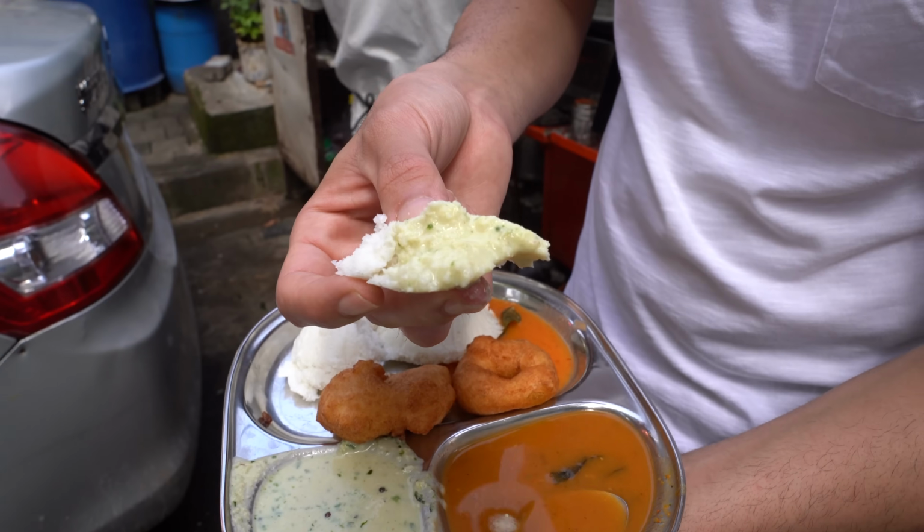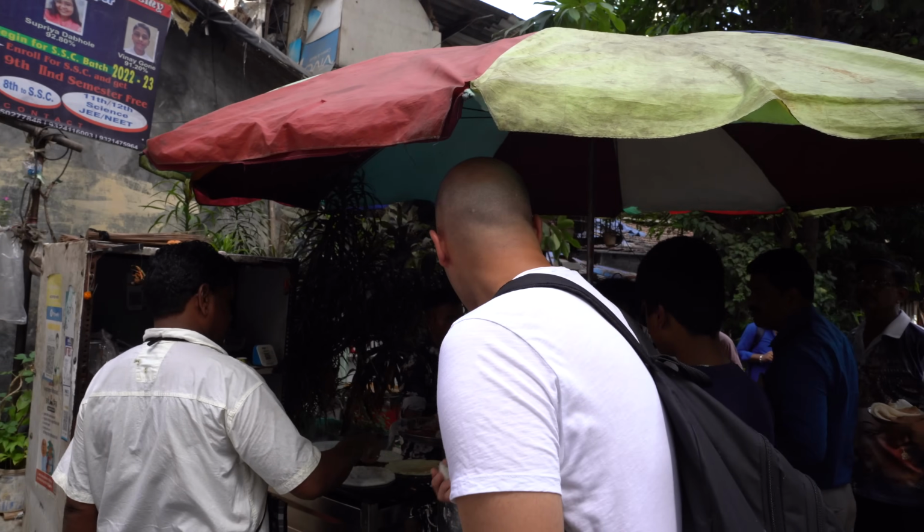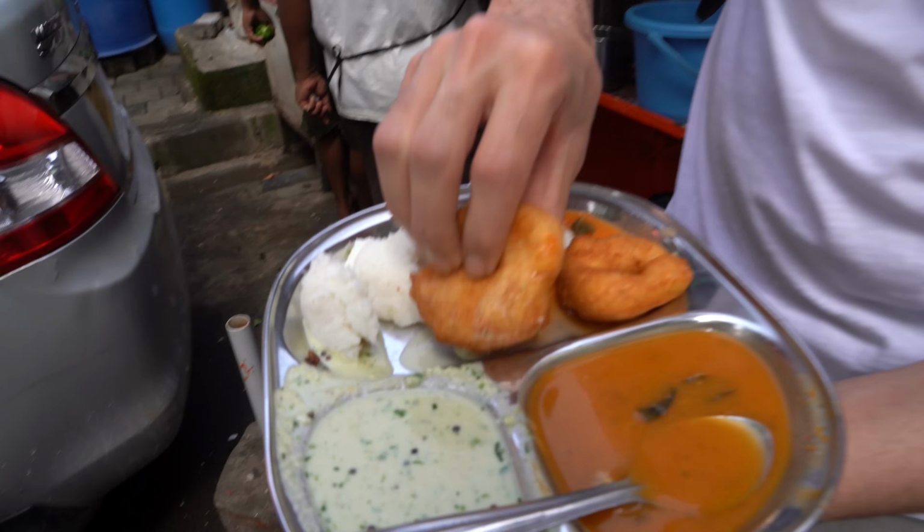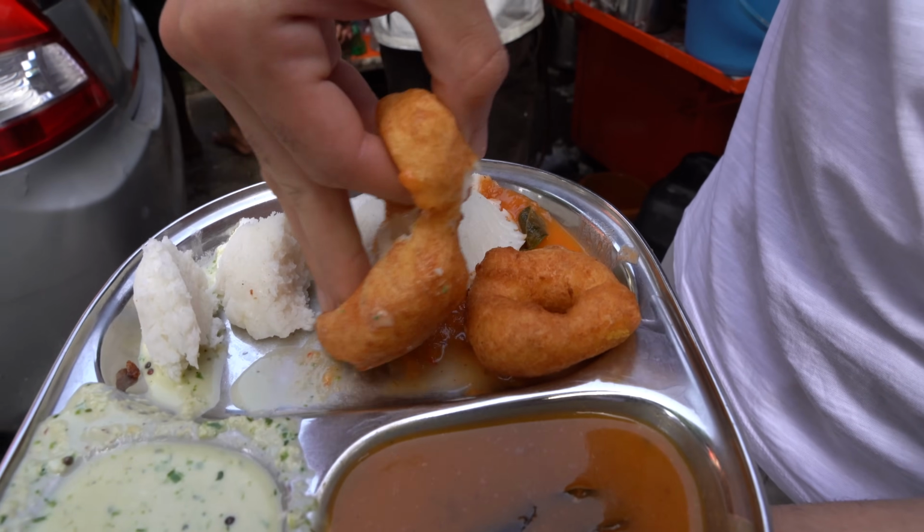Buon appetito. Oh, the chutney is really nice. It's also a bit spicy. It's good, eh? Acha. Yes, thank you. Now what I want to try is this beautiful donut, which is a bit heavy, actually. Oh, it's not as light as I thought it was going to be.